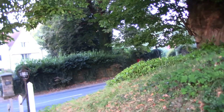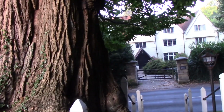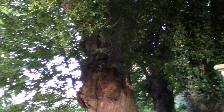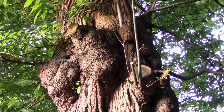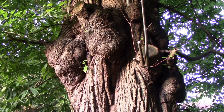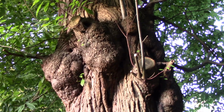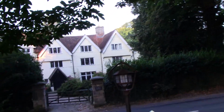Now this tree here, these are Spanish chestnuts, as I found out, and this one here. As I said to you before, parts date back to the 13th century, most comes back to the 15th century. And I've just seen a fact which tells me that these trees, these Spanish chestnuts, were planted when this current building was dedicated in 1632.